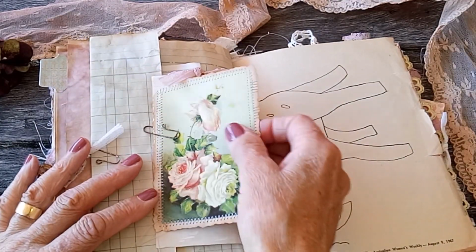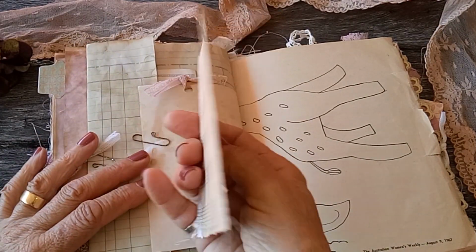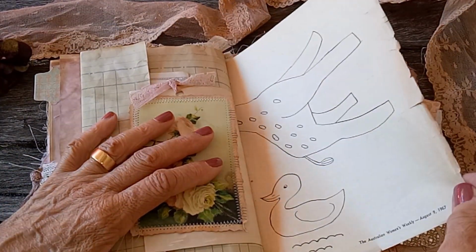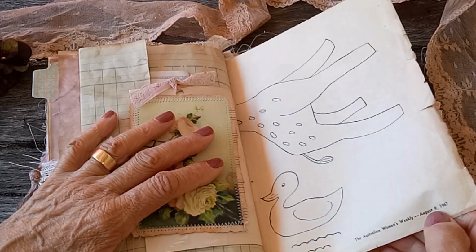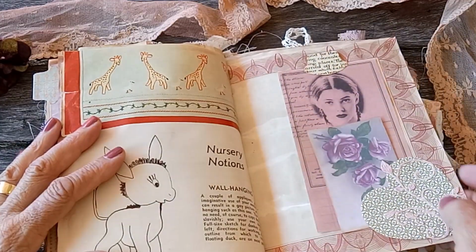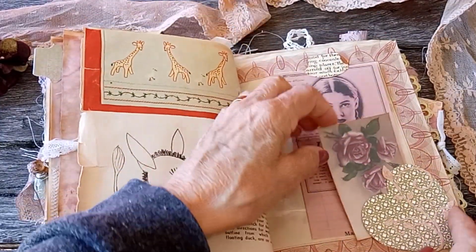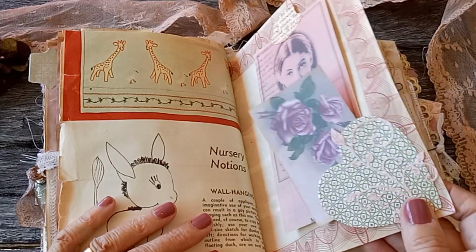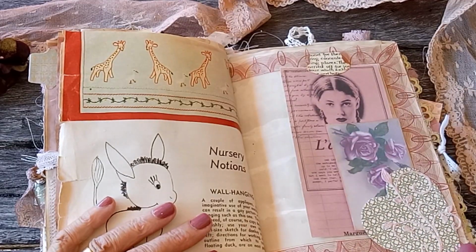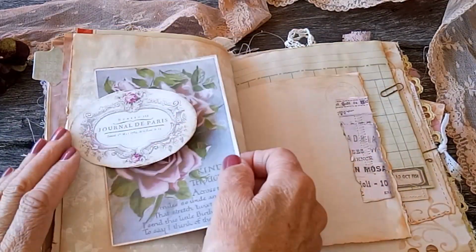Pussycat flowers here, and another card I've made backed with music paper. That's the other side of that old magazine page. It's August 9th, 1967. This one flips up here to right underneath. Just tucks into that little heart that I've made there with the pretty die cut, and another card. That one is just tucked in there.